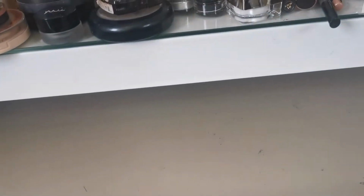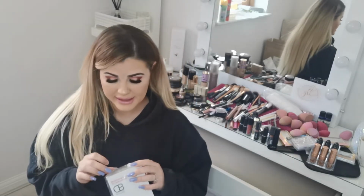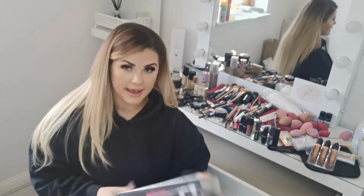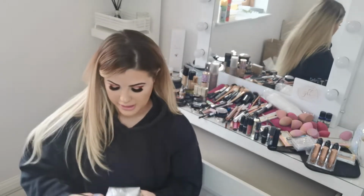So now I'm just going to wipe out the drawer and show you some little bits I've got to go in here to help organise it. Okay, so one of the first things I've got is this. I ordered this off Amazon.